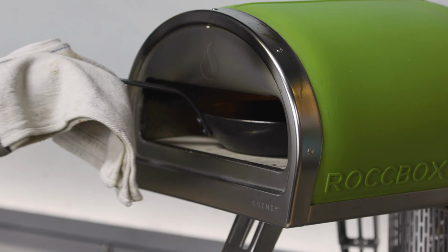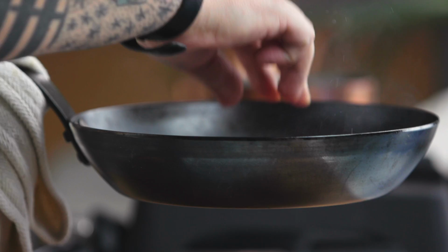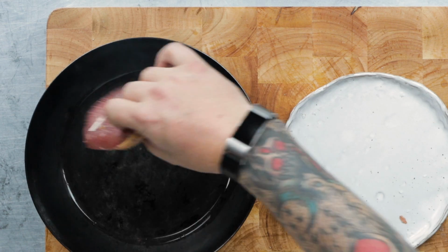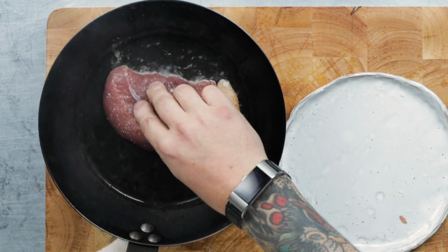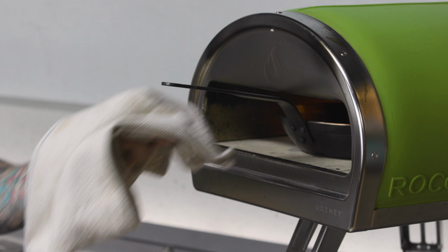You're going to preheat the pan. If you don't have enough heat in the pan, then the breast is basically going to boil when you cook it. I'm going to put a little bit of veg oil in the pan. I'll put that breast in the pan. Just give it a little shake just to make sure it's not sticking. Back in the Roccbox. So I've got this on a medium to high heat.